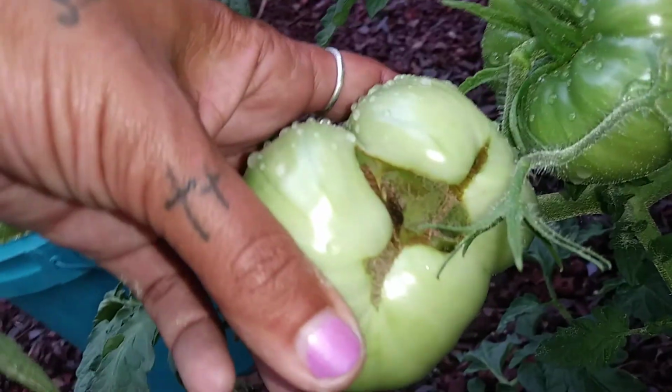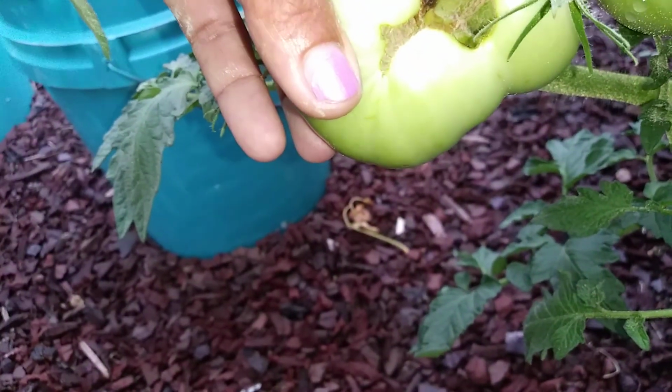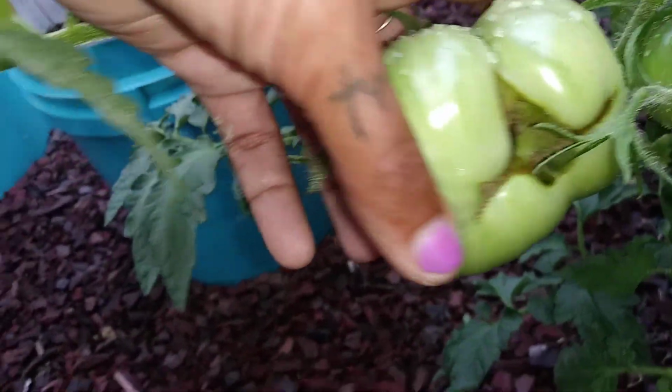The cat's leaving. Over here, the black Krim tomato, look at this guy. Look at this major splittage that happened back here. I'm still gonna eat it. I'm just gonna cut all of that out. And, you know, tomatoes there.